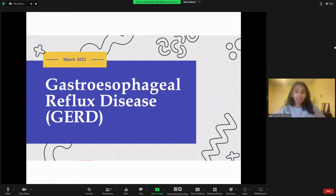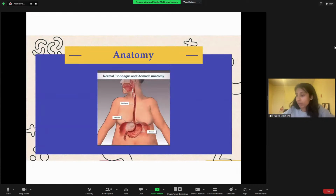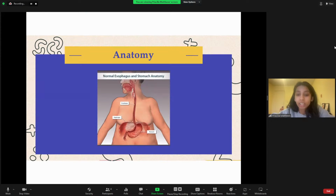Okay, so hi everyone, I'm Priscilla, as Dr. Ganguli introduced me. So I will be starting the presentation on GERD and then colorectal cancer as well. I just wanted to start by talking a little bit about the anatomy of our GI tract. We have our mouths, which is where we take in the food, and then we have the esophagus, which is this long pipe that goes down, connecting our mouths to our stomach. And then our stomach sits under the diaphragm. You can see that connection here. So that's just the basics of the anatomy.